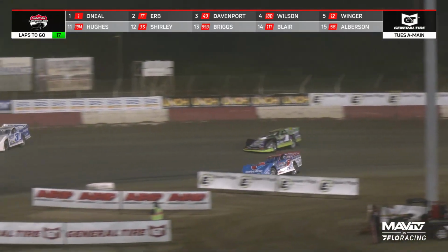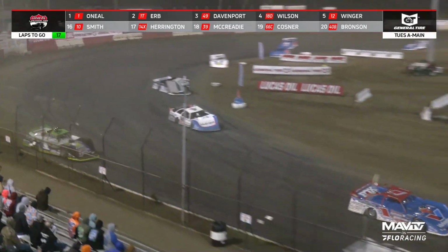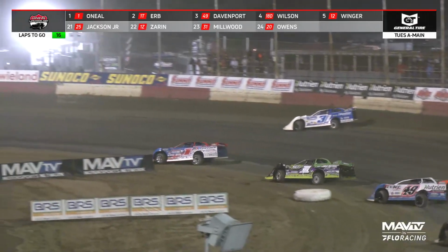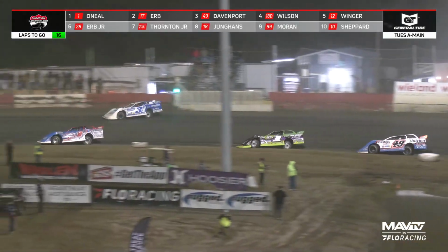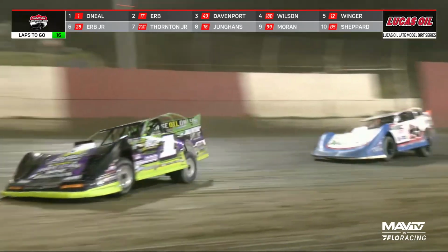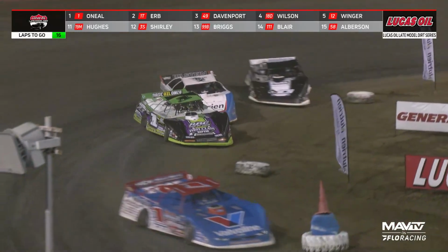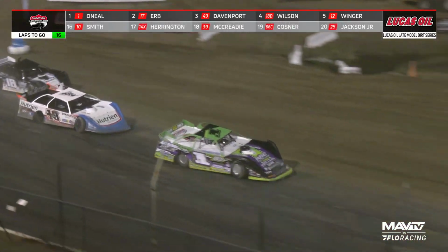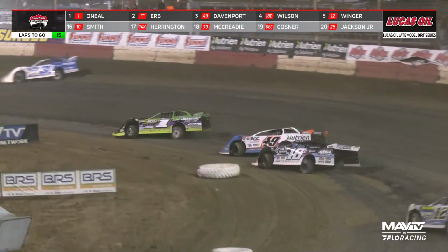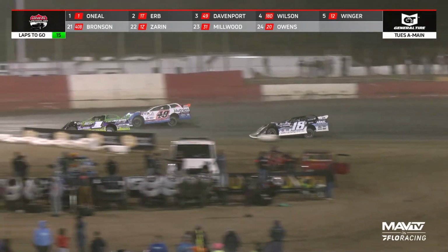As O'Neal is back on the bottom, here comes Tyler way up top, but he's got a car running in his groove down the main straightaway, and that is Tyler Millwood, as we have 13, now 14 recorded here tonight. Yeah, Turbo is going to have to yield down to the inside of the racetrack. Again, Jonathan Davenport in third, Dalton Wilson fourth, and Ashton Winger rounds out the top five. Crossed flags will be shown to the field this time by, 15 laps down, 15 to go, and now your race leader, Hudson O'Neal, has the back of the field to contend with as Logan Zarin is in his groove.